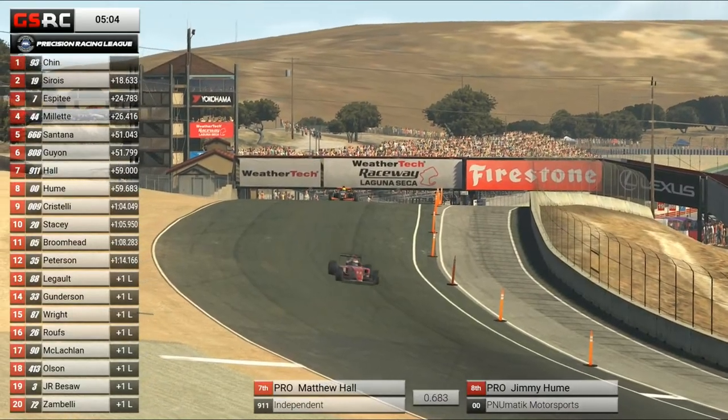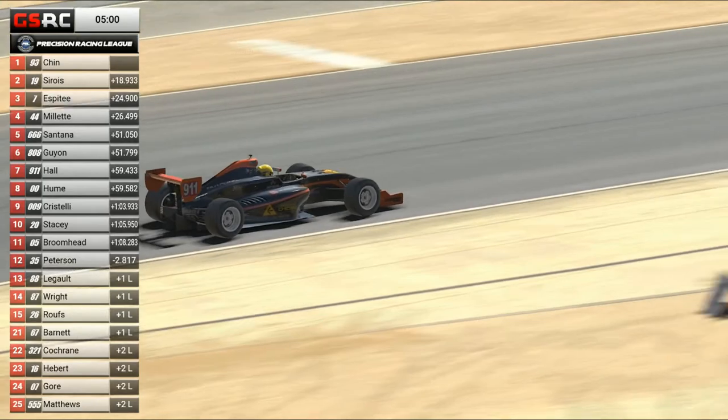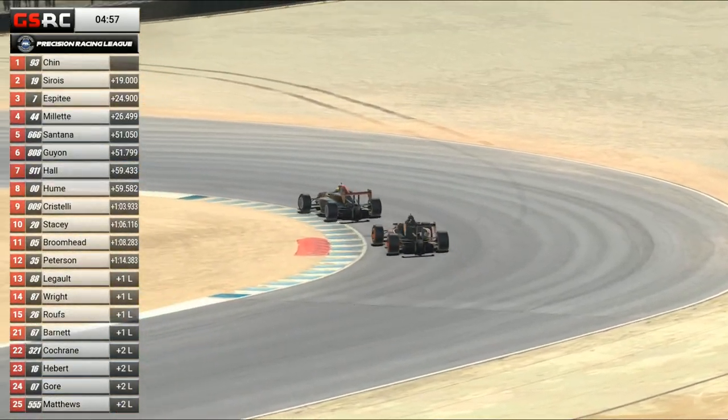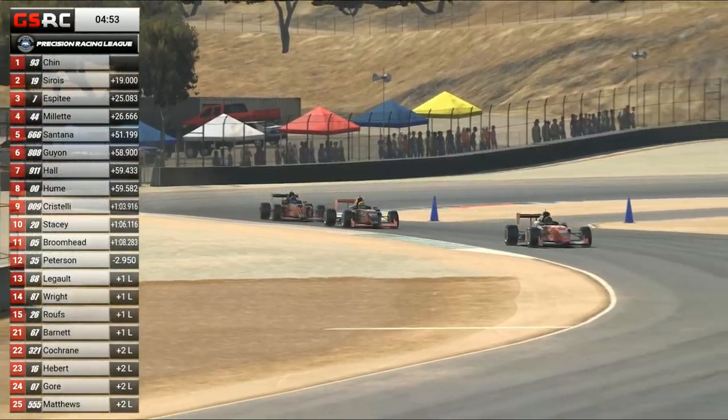It would be an amazing drive for Jimmy Hume, really just trying to capitalize here. As he's going to go, thinks about going down the inside of the Andretti hairpin here. He's going to think better of it, take a little bit of a different angle there, trying to maybe force Hall into a mistake.